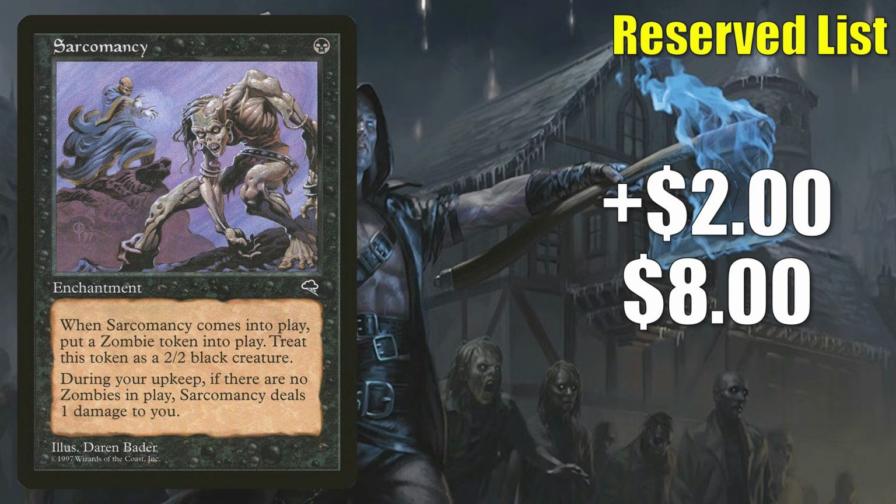Number 13, Sarcomancy, up $2 to $8. That's a 33% increase. This Reserved List card has been getting more play recently in the pre-modern format. I mentioned last week that pre-modern is beginning to impact more and more card prices, and this is another example. Granted though, it doesn't take too much to spike a Reserved List card since any movement will catch the attention of speculators. Regardless though, Sarcomancy frequently appears in pre-modern mono black aggro builds.